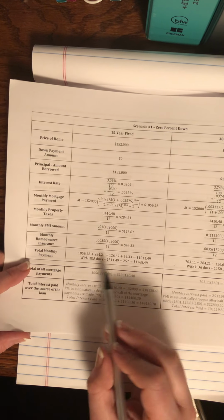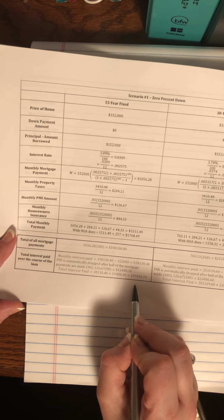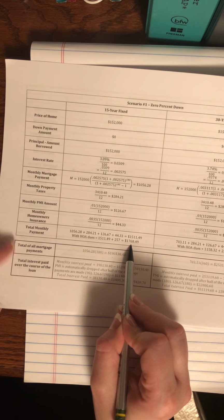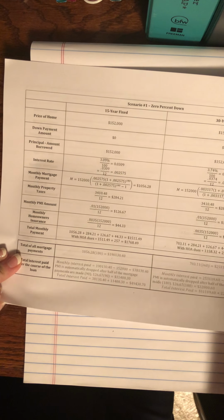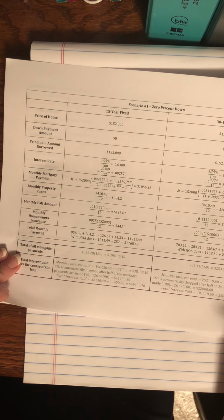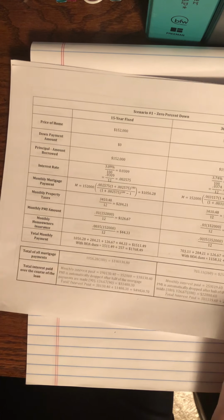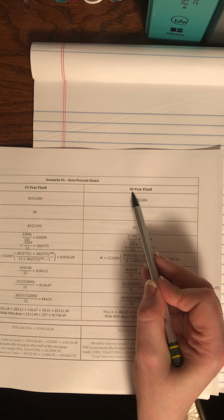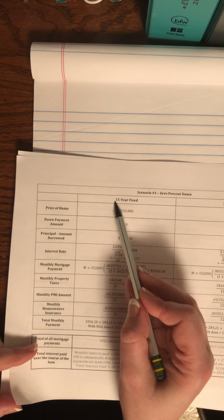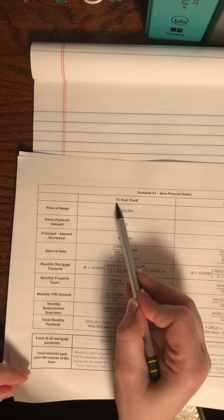But over the full lifetime of the loan, you are paying significantly less in terms of interest. So if you can afford that, it's in your best interests. It also means that 15 years from the time that you buy the home, you actually own it outright instead of 30 years afterwards. Depending on what age you are, that can make a big difference when you're buying a home. If you're 40, 30 years from when you buy the house, you're 70. 15 years from when you buy the house, if you're 40, then you own your home at 55 and you don't have to worry about a mortgage payment anymore.